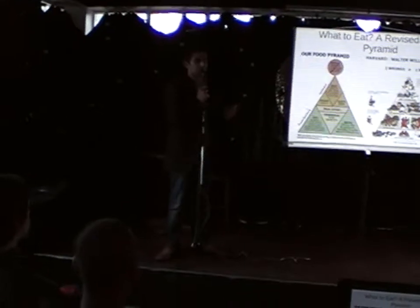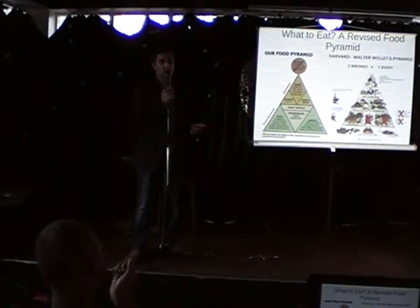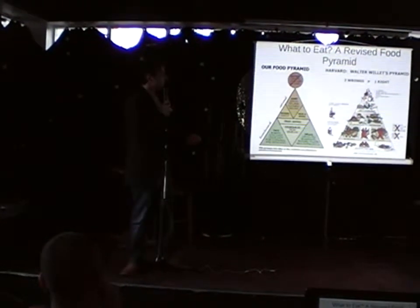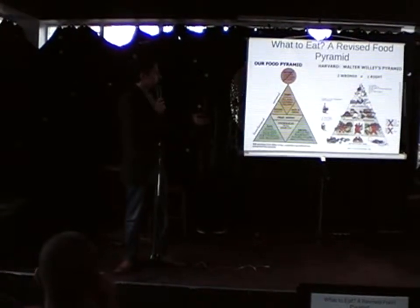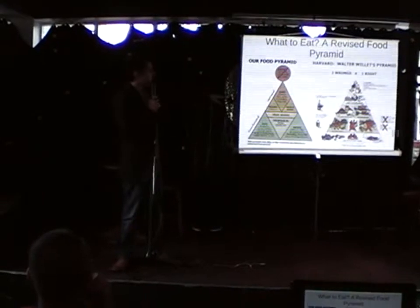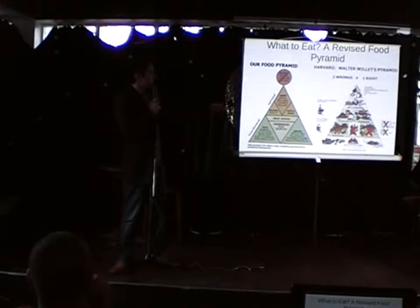Pastured poultry, you'll see in supermarkets corn-fed chickens. Anybody who looks at a chicken in the wild, they're about 90% carnivorous, they eat bugs. Healthy fish, eggs, they're all great. Then as an option, you can eat starchy veggies if you want to.